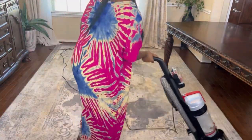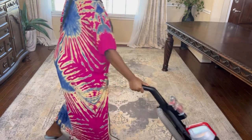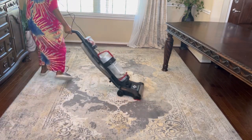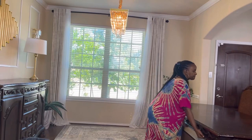Yeah, I love the smell of that cleaning powder. You need to try it. It is so cool. Or you can use baking soda, and I love adding lavender to baking soda. I usually use that on mattresses, but for the carpet I use this, and it just makes it smell so good and refreshing.